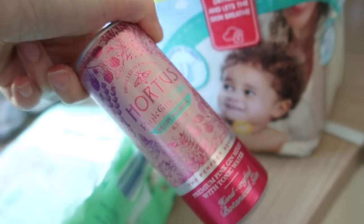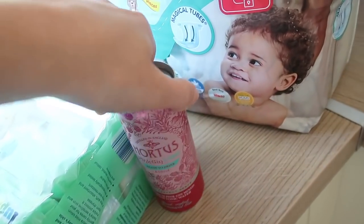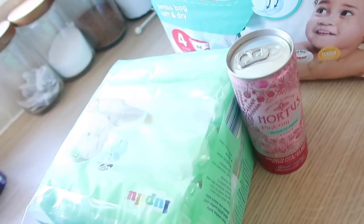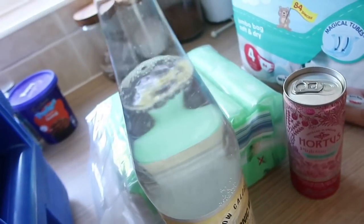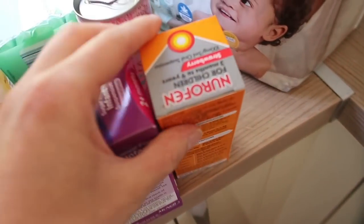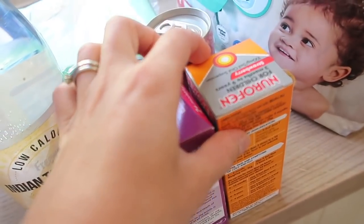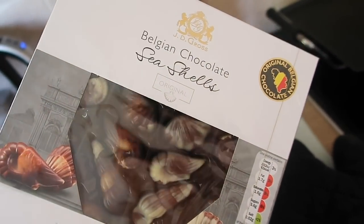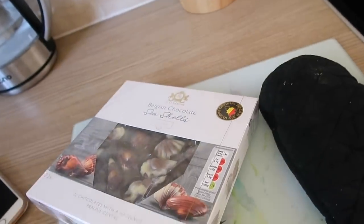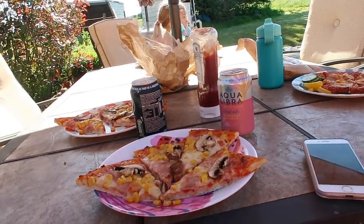He also came bearing gifts of gin, mixed gin, and also tonic. There was no tonic actually in Sainsbury's yesterday. Teething stuff for Miles. We ran out of Calpol ages ago. And absolute favourite, the Lidl seashells. They're incredible. Right, we're having dinner outside tonight.